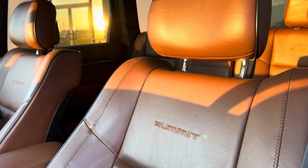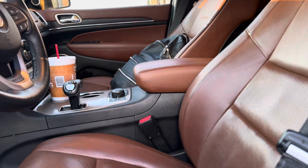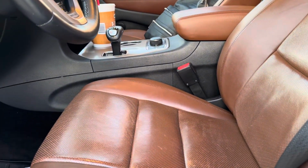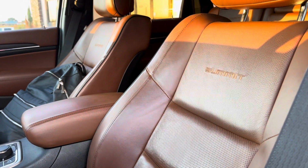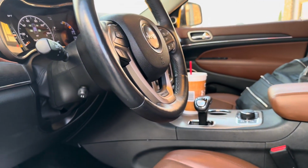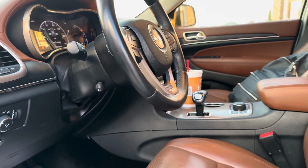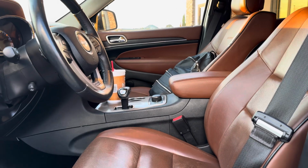But look at this interior, man. My grandpa bought an Impala, a 14, the new body Impala with this color interior, and I gave him so much grief about the color of it. And then I owned a 17 all-terrain that had the same color interior, and I'm telling you, it is absolutely sharp. I love that kind of baseball peanut butter brown look.